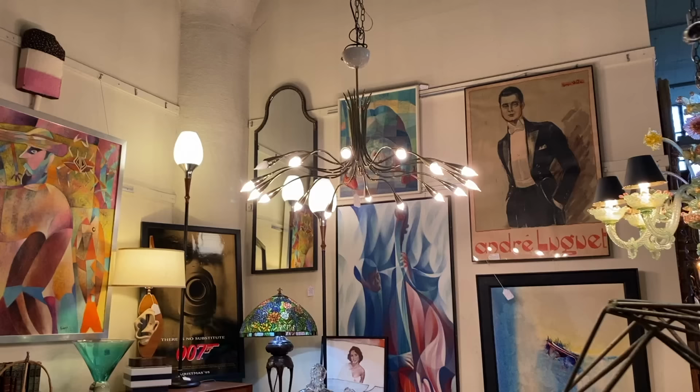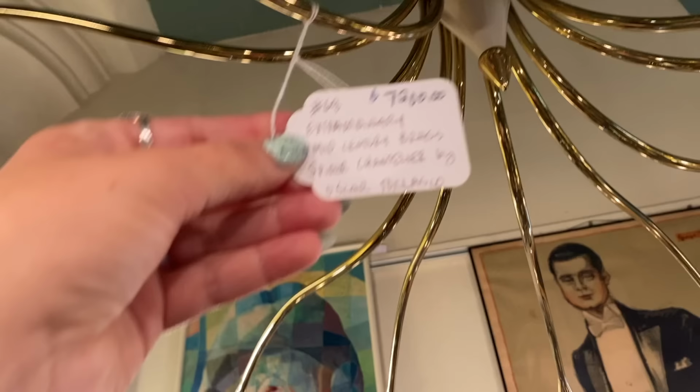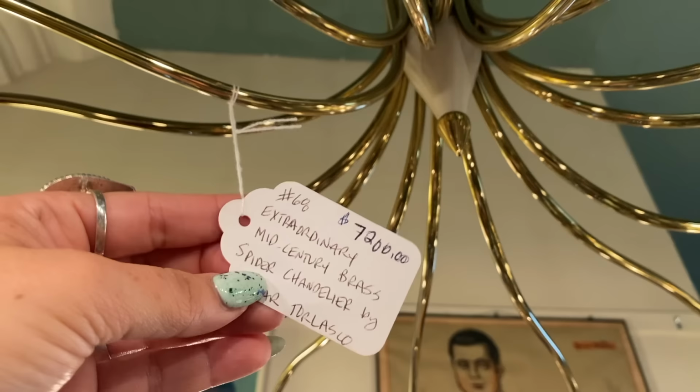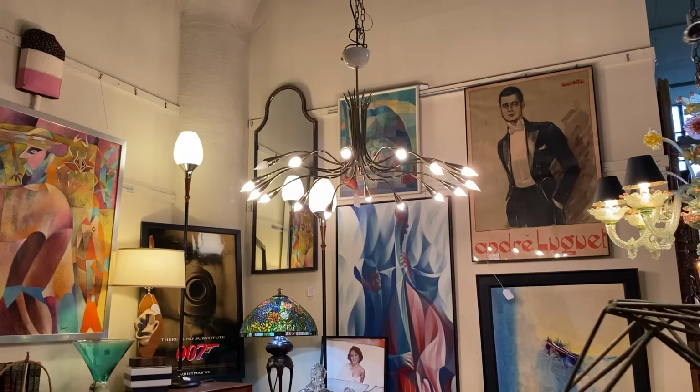They have some of the most incredible, magnificent lighting fixtures here. This one, of course, is much more my style. It's a 1960s Oscar Torlasca piece, and they are asking $7,200, and I am not surprised because these things sell online for thousands and thousands of dollars. They are very, very rare and hard to find, and this one is in pristine condition. I love the way that the arms have spider legs, even though I'm scared of spiders. I love the spider leg look on these. They are just magnificent lighting fixtures.